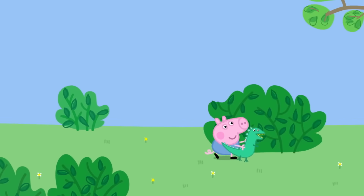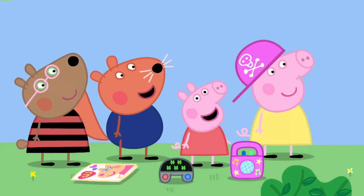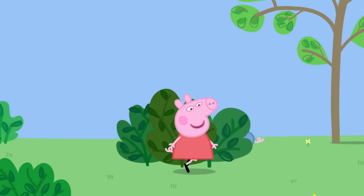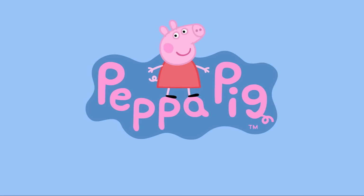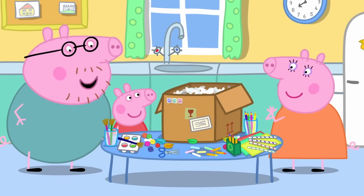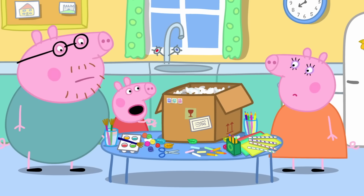1, 2, 3. George is looking for somewhere to hide. 9, 10. Ready or not, here we come. George, I can see your wiggly tail. Great! That's your castle almost done. Hooray! It's not almost done. We have to stick things on, paint it, add the glitter.